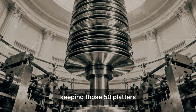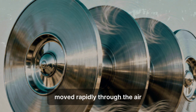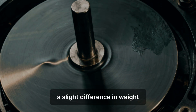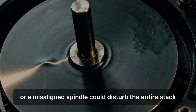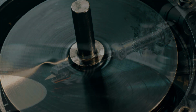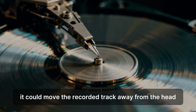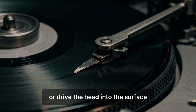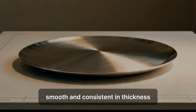Keeping those 50 platters stable was an engineering nightmare. At 1,200 revolutions per minute, the outer edge of each 24-inch disk moved rapidly through the air. Any imbalance could produce vibration. A slight difference in weight, a small warp, an uneven coating, or a misaligned spindle could disturb the entire stack. Vibration threatened more than comfort. It could move the recorded track away from the head, weaken the signal, increase mechanical wear, or drive the head into the surface. Each platter needed to be round, flat, balanced, smooth, and consistent in thickness.